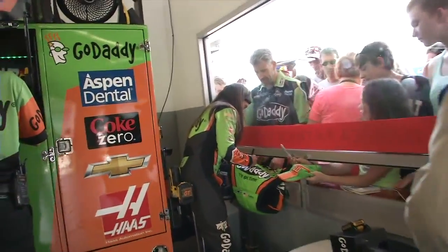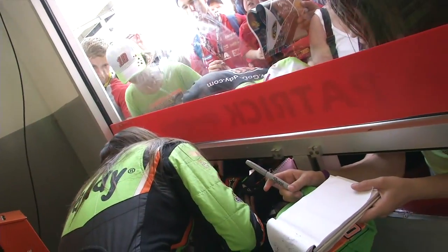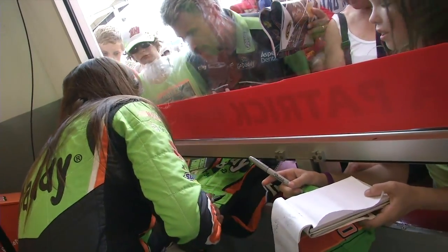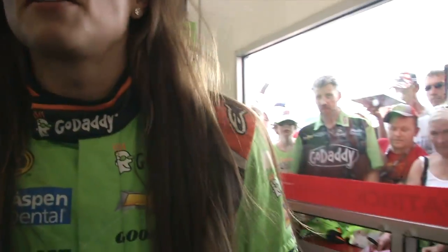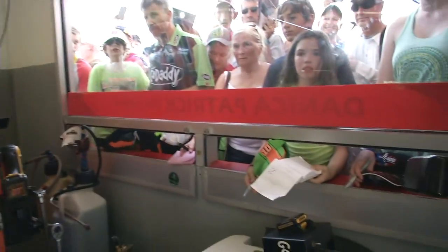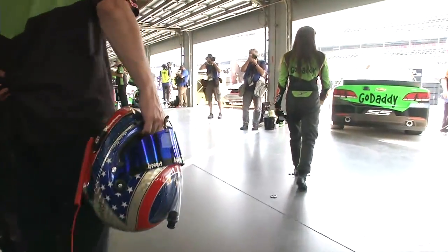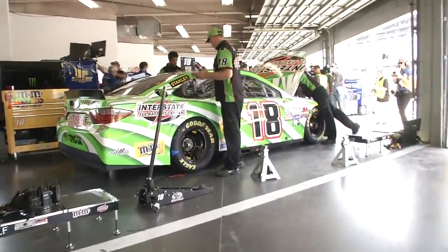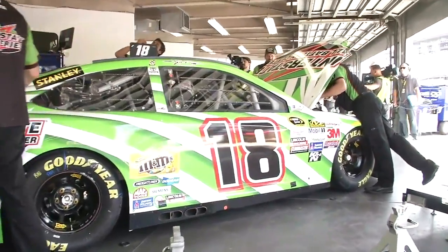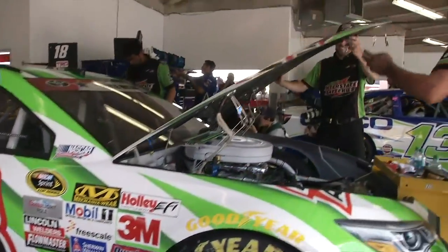And there is Danica Patrick signing a ton of autographs here live on NASCAR.com GarageCam, including a fire suit. Danica, a lot of fans here for you. How amazing is this little window setup? Always so great. Fans are always great. All right, look at this little girl standing here getting her autograph. Danica ready to go. She's in game time mode, boys and girls. Number 18, Kyle Busch, already in the car.